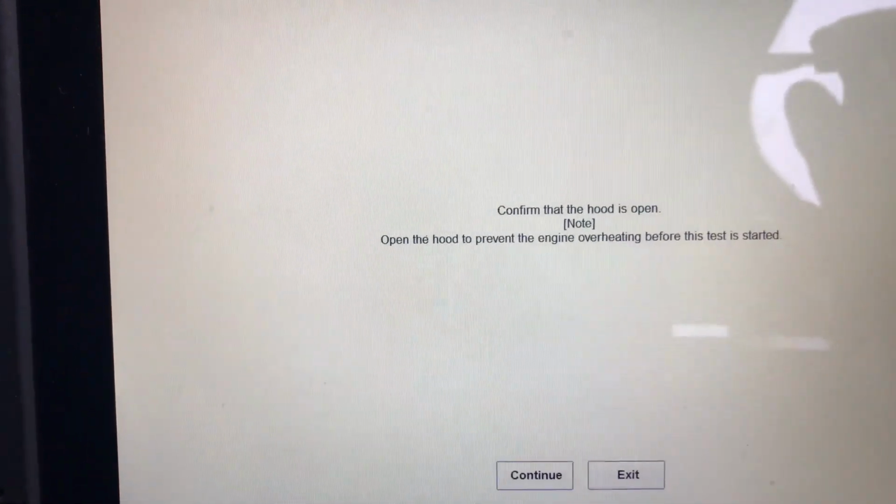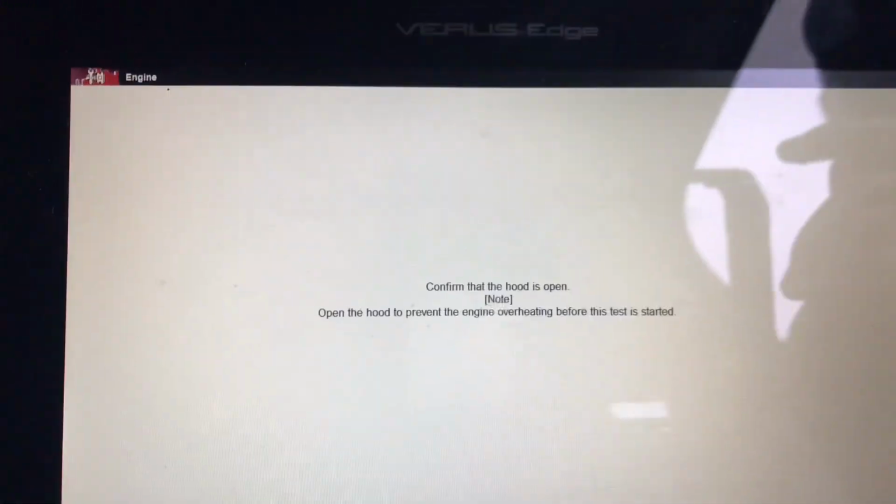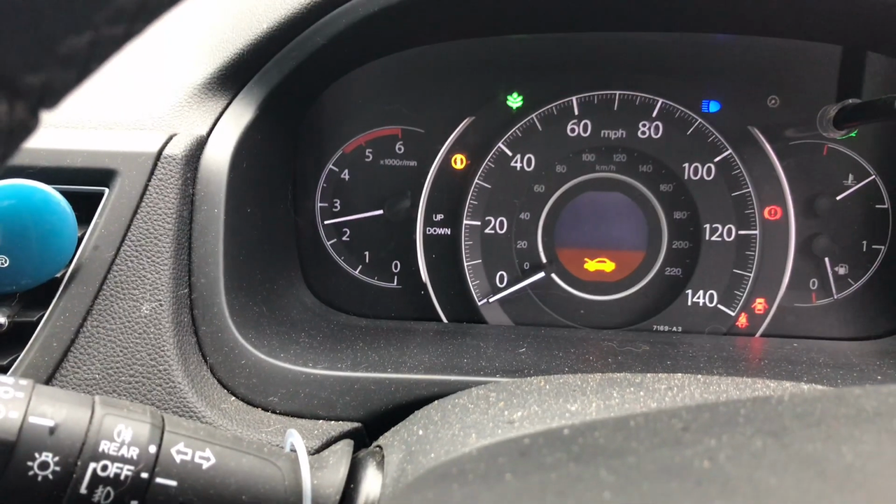Right. Confirm that the hood is open. Open the hood to prevent engine overheating. Right, we'll confirm that. Here we go. So that's it revving up itself. Here we go, boys.